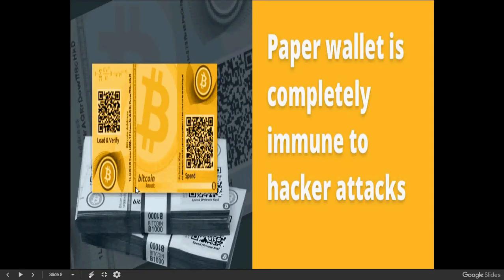So a paper wallet. A paper wallet is, just like it sounds, a piece of paper with your private Bitcoin key printed on it. So most times that's in the form of a QR code, which you can see here in this image. That's the black and white dots there that can be scanned in and allows you to spend or transfer your Bitcoins that are stored at that address.